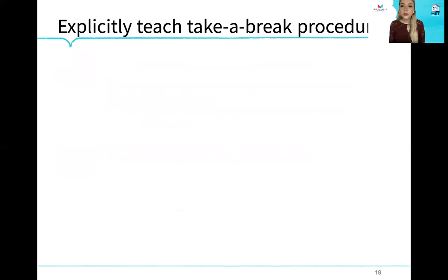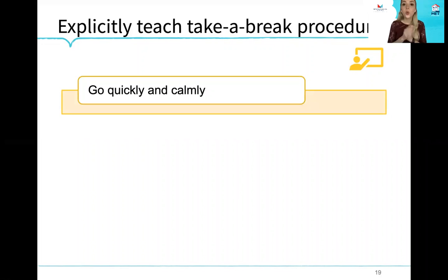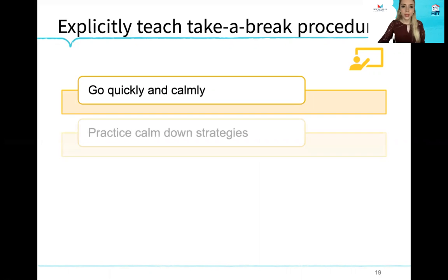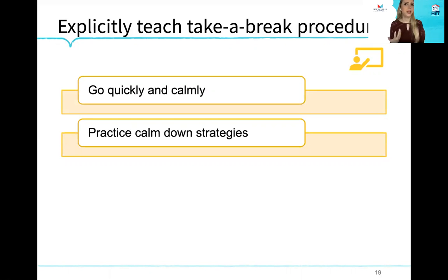So something really important for the take a break is that you explicitly teach the procedure. So the first step would be guide your child to go quickly and calmly to the take a break spot. First of all, you need to choose a spot with him or her, and it needs to be a place that is safe, that is visible for adults around, not hidden, and somewhere that they feel relaxed. Then you choose the calming down strategies, and you can also give them feedback about the things that work for you. Maybe drink a glass of water, or read a book, or make a drawing, color, or play with Legos.